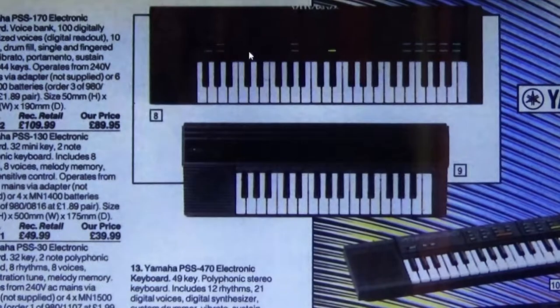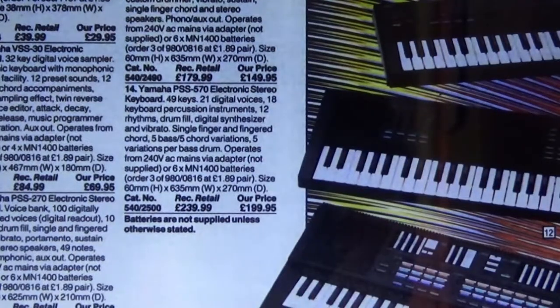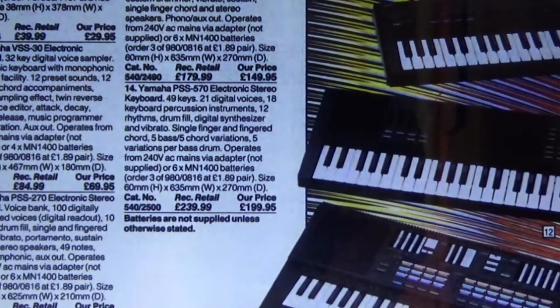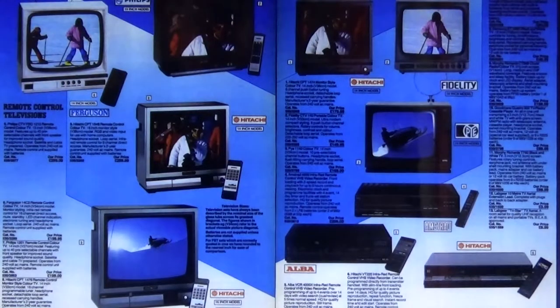PSS 170. The PSS 270 back then was £129.95. Back then it had 100 voices. Classic Portasound keyboards were all the rage back then, back in the late 80s. And I still own one of them, which is the PSS 580, which you've probably seen in one of my videos on YouTube. It's all portable colour televisions, Amstrad video recorder there, Alba and Hitachi.